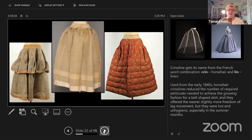Here we have examples of crinolines. Crinoline, of course, gets its name from the French word combination of crin, meaning horsehair, and lin, meaning linen. Crinolines were used from the early 1840s, and the horsehair crinolines really reduced the number of required petticoats needed to achieve the growing fashion for a bell-shaped skirt. And they offered the wearer slightly more freedom of leg movement from layer upon layer upon layer of petticoat. But the crinolines were hot and they were unhygienic, especially in the summer months.